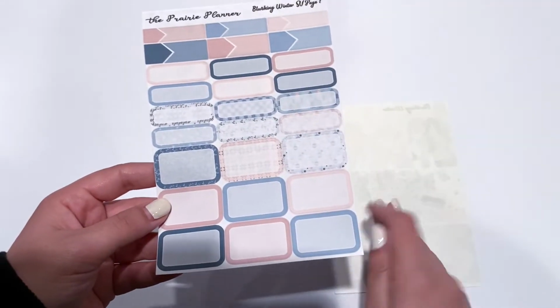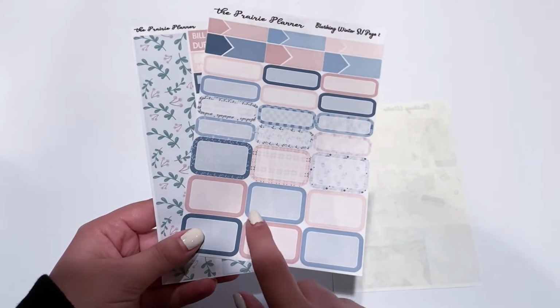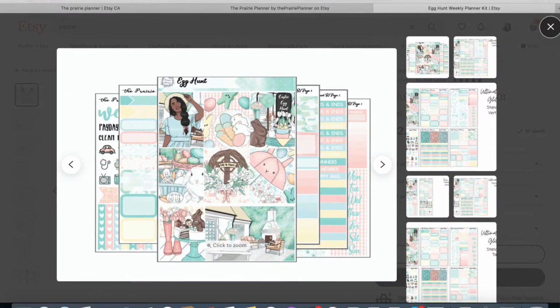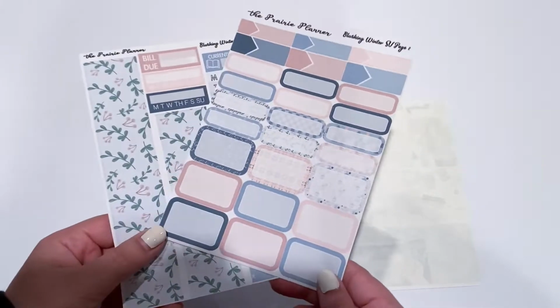And I also started purchasing her mini kit. I'm kind of bummed that my Easter kit's not here yet, but I just got it and I don't want to wait to film this video. I could put a picture here of my Easter week kit that I'm going to be using. It's from the Prairie Planner.